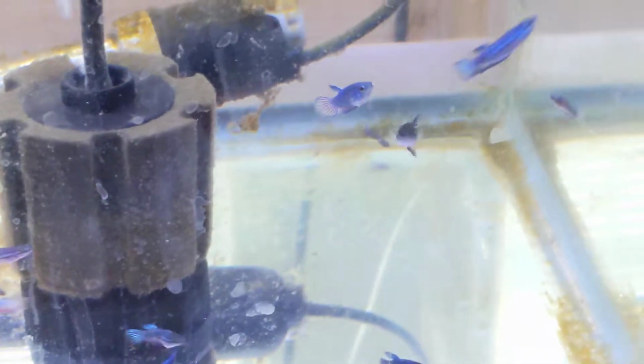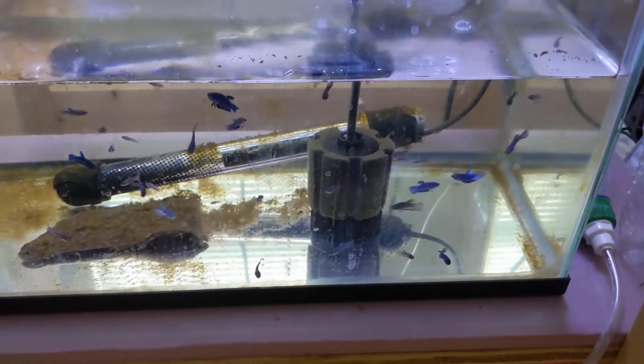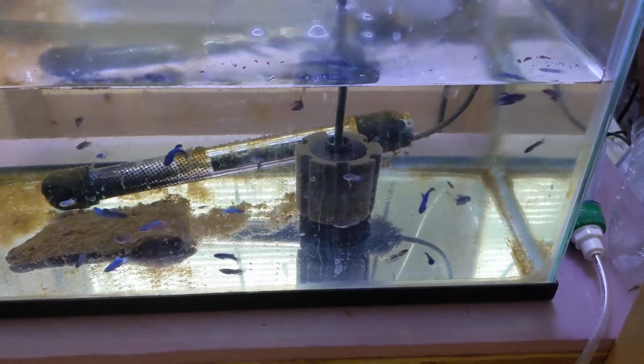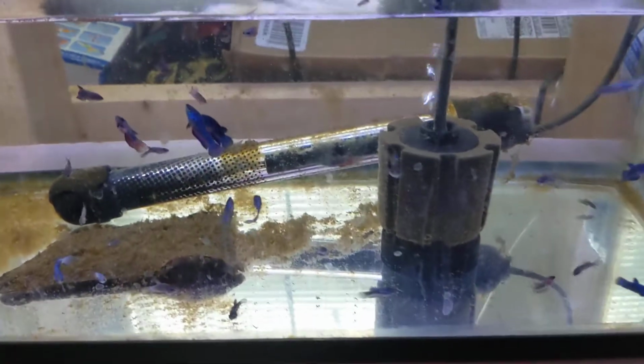But yeah, they're coming along. Some little boys and girls. There's quite a few of them. I need to clean their tank today. Anywho, I just wanted to share.